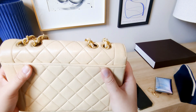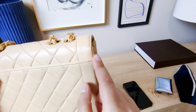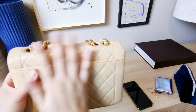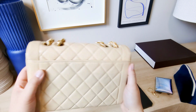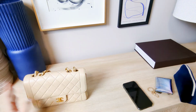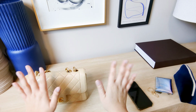So again, the leather, you can see it is aging. So at some point I might get this restored, but it's not doing bad. And of course on the back, it usually has more wear just because it's rubbing against your body. It's being shifted around. So that is to be expected. So let me go ahead and put all the bags back in here so we could take a look at them in one full view and wrap things up.